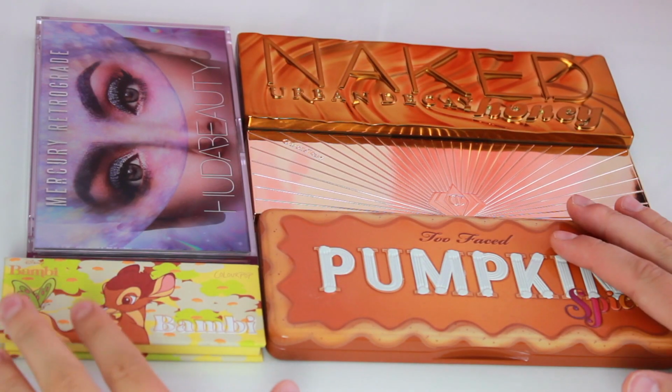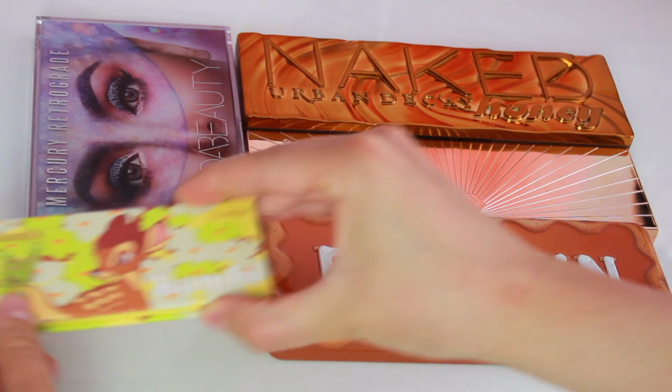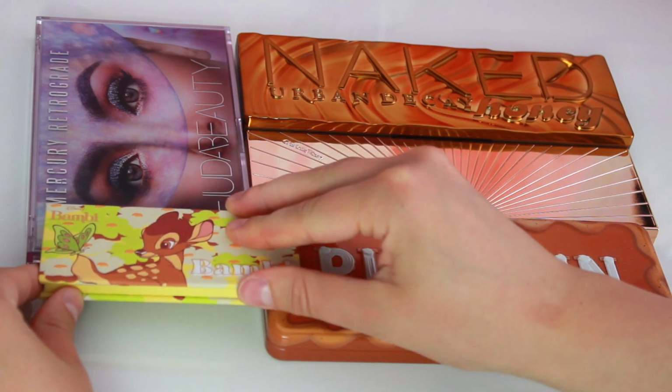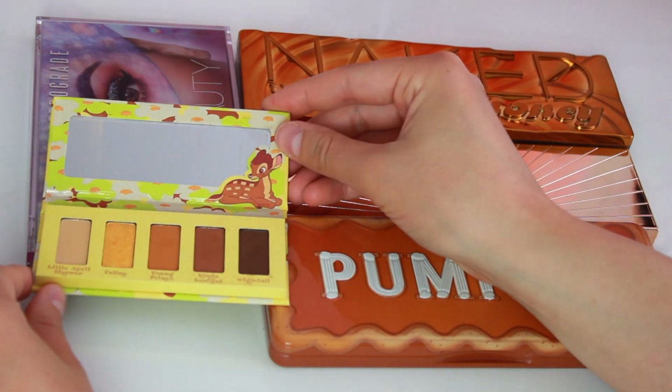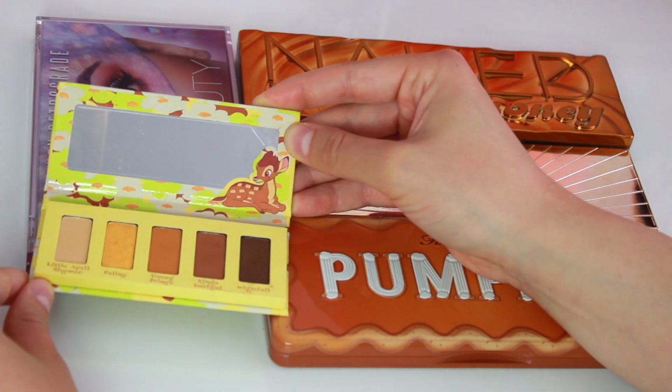Then now I have 5 palettes that were in my pink organizer right here. So the first one here is kind of hidden between the bigger palettes, but this is the Colourpop and Bambi Little palette. I don't really have a place for this on my Vanity, so I just put it in there, and I was really surprised by this palette actually.